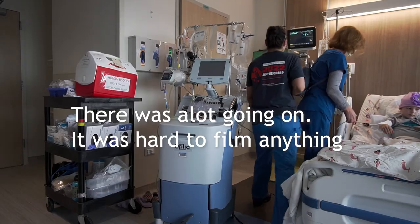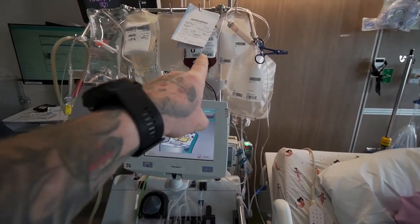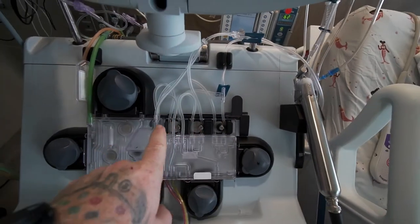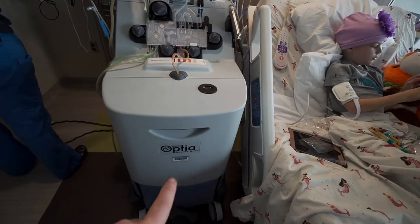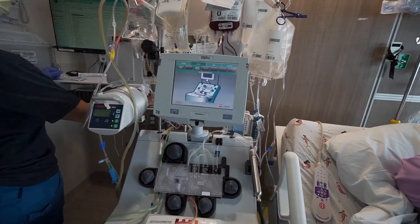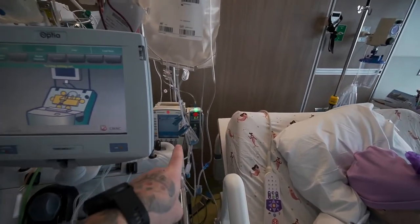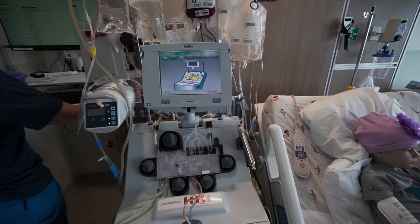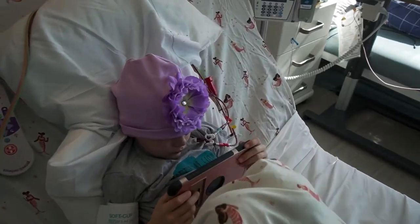Ready? This is the machine. They've got a couple units of blood here, and it's going to run through, and they're going to prime all of these lines. It goes up and around, and then down into a drum inside. That's the centrifuge that spins around, and then it will flow blood back to her, and the stem cells will collect into this bag right here. Once I get it all set up and going, I'll show it to you, but it's pretty wild.